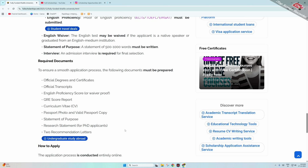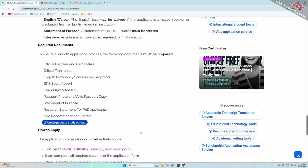Required documents that you need to upload: official degree and certificates, official transcripts, English proficiency score or waiver proof that you have completed your previous education in English language or medium of instruction, GRE score or report, CV, passport photo and valid passport copy, SOP, research statement and two recommendation letters.